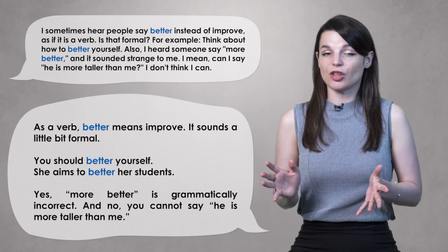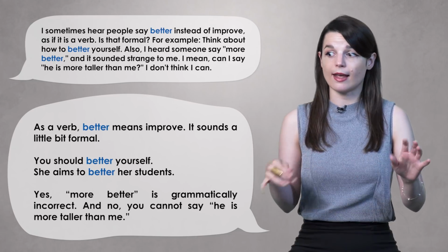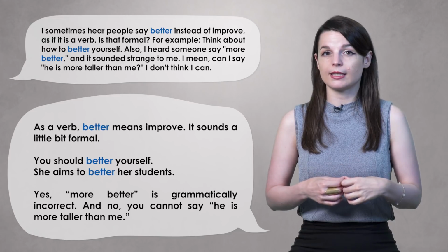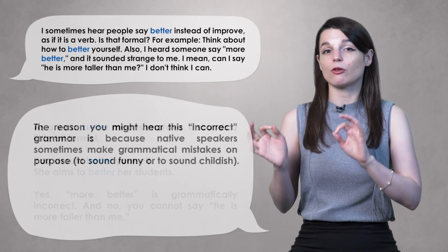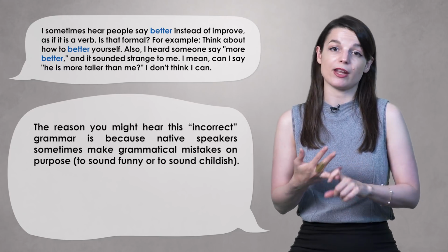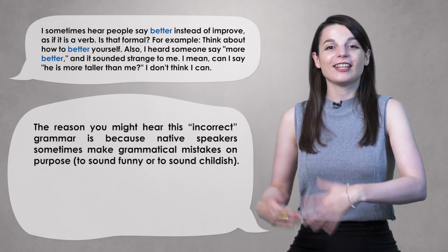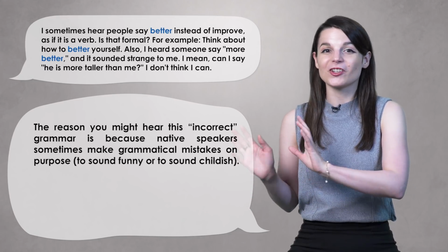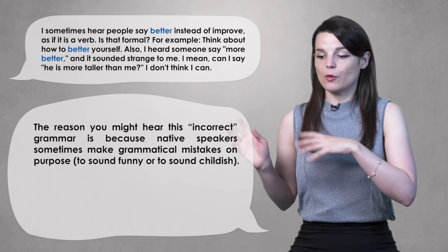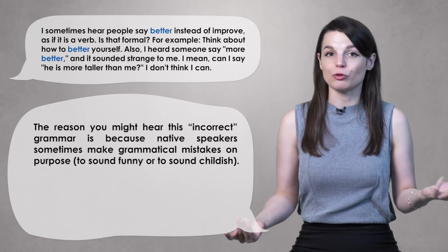To answer your second question though, more better, as you've said, yes, is grammatically incorrect. And you're also correct, you cannot say he is more taller than me. That's also incorrect. The reason that you might hear something like this is because native speakers often like to make grammatical mistakes on purpose to sound funny, like to sound childish or like to make a joke. A very popular one is to use the expression more better. Like, that's more better. It sounds kind of cute, like a child who hasn't learned all of the grammar rules of English yet. They might say more better instead of just better. So this is maybe a way that someone could joke around or just try to sound more friendly or kind of cute in their speaking.